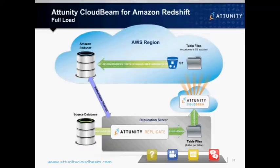So with Attunity, we have a solution that is software you install on-premise called Attunity Replicate. Attunity Replicate automatically gets data out of your database, puts it into specialized file structures that then get uploaded into S3 using Attunity Cloud Beam, one of our acceleration technologies for moving data extremely fast and reliably and securely into S3. And then we instruct Redshift to read the data from S3 and validate that the data gets there.